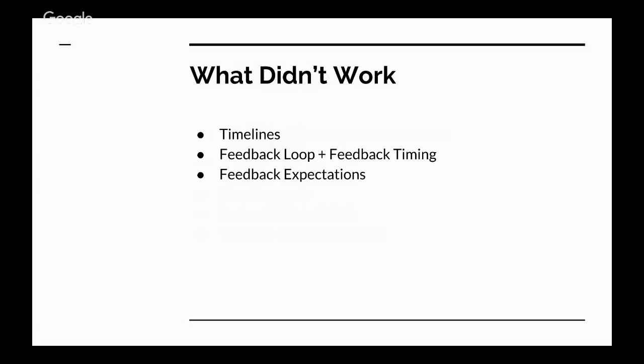What didn't work? Timelines. They were very, very tight. And so when the feedback loop and the feedback timing started breaking down, that's when we got challenged in that respect. Again, we hit the timeline that was outlined, but I think we could have done it with significantly less of a headache if we had ironed out those process requirements at the beginning.